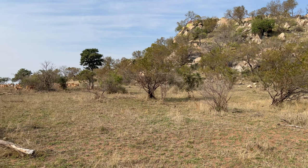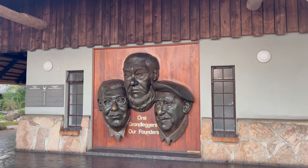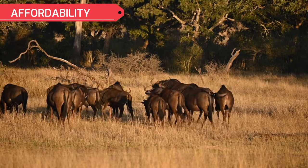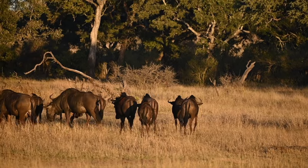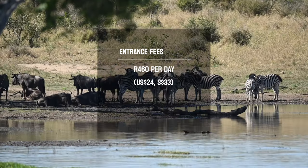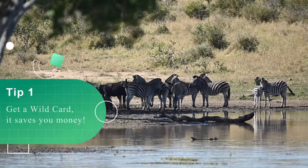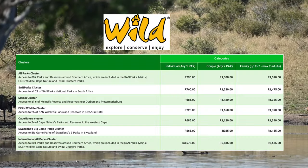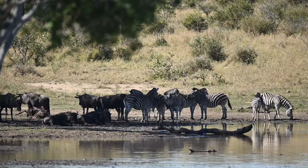Areas of the park were first protected by the government in 1898, and it became South Africa's first national park in 1926. One of the standout features of Kruger National Park is its affordability. When compared to other African national parks, Kruger offers an exceptional value for your money. The entrance fees are reasonable at 460 rand per day. If you are going to be there for more than 6 days, it'll be well worth signing up for a Wild Card, which will enable you to visit all South African parks that are managed by SANParks for 1 year.